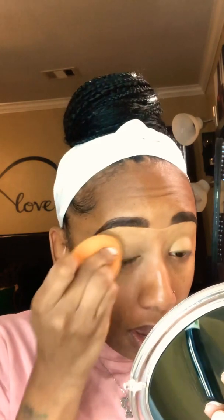Okay, so now I'm gonna grab my damp beauty blender, and I'm going to just blend this concealer. You see how now that middle line is gone. So now you'll have your base for your foundation. And since I'm not going to do a dramatic look, I'm just gonna leave this. This is enough concealer for my eyes right now. I'm gonna use this brush just to make it even.